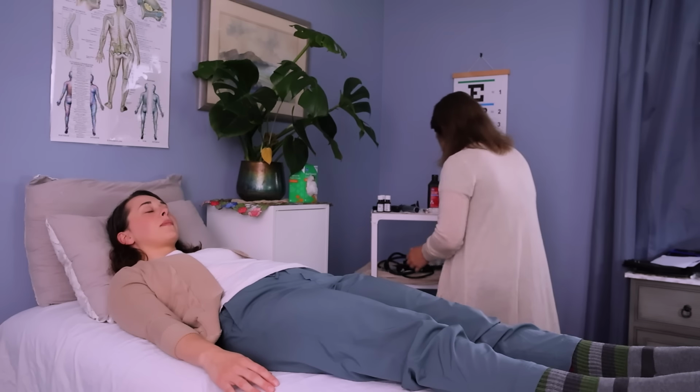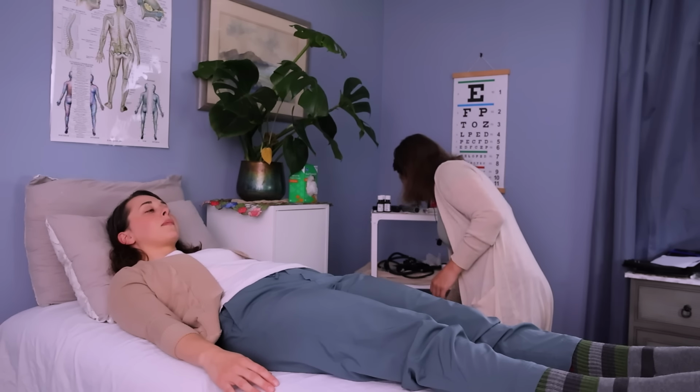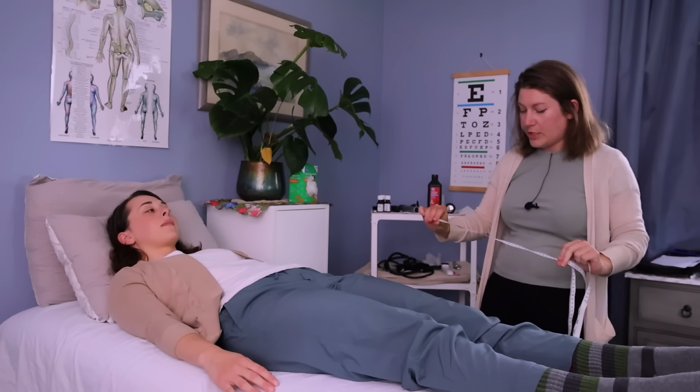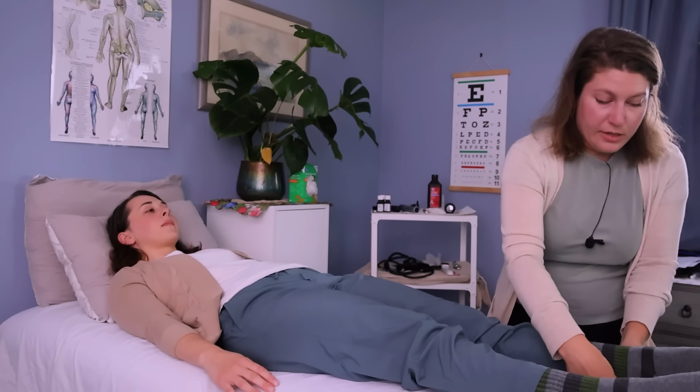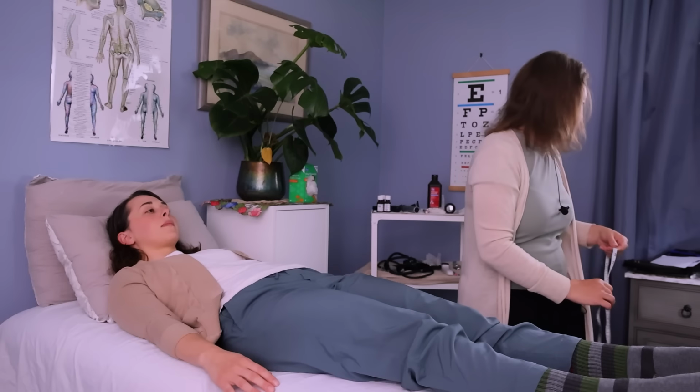Right, that's fine. Okay, while I have you laying there, I'm going to take some measurements. And these are just to have in our files, so I'm not looking for any specific results, but again, this will help us track future swelling, changes to the body.